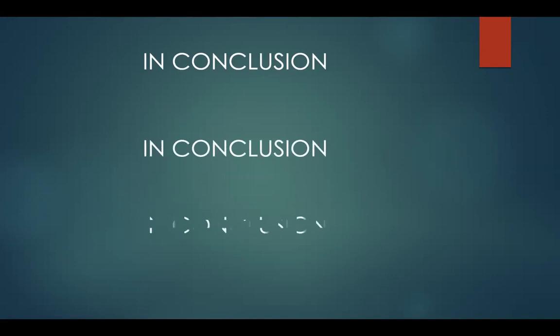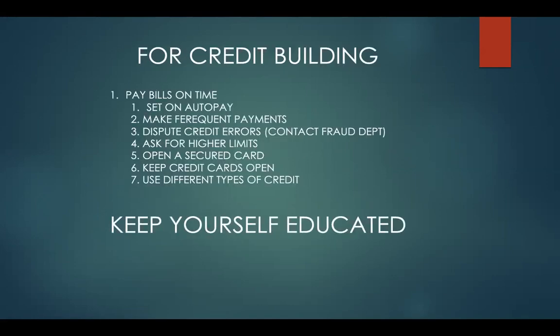So guys, that's pretty much it. In conclusion, pay your bills on time, put them on auto pay, make frequent payments if you can. You can dispute credit errors, even when it comes to your personal information. Ask for higher limits, ask for lower interest rates, open a secured card if need be, keep your credit cards open, always have different types of credit, and keep yourself educated.